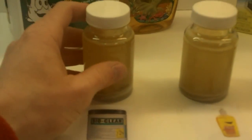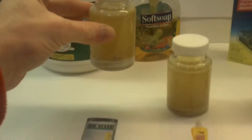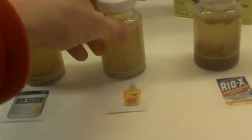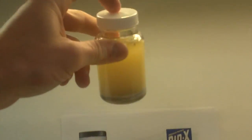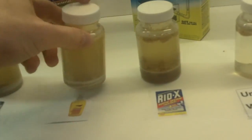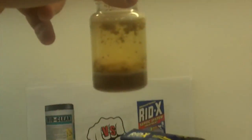Let's just take another look at these bottles after 2 hours up against the light. You can see there's nothing floating up top of the bottle with the BioClean. And the soap and BioClean mixture is practically identical. There's very little difference in the two, so you can tell that the soap had no effect.